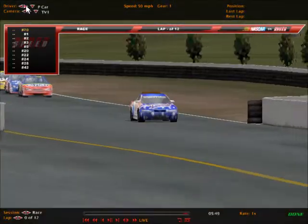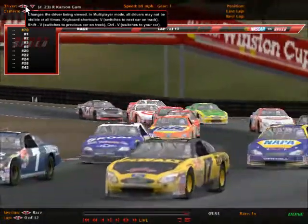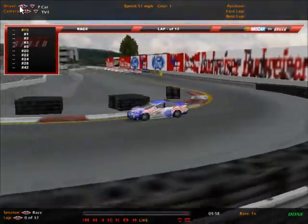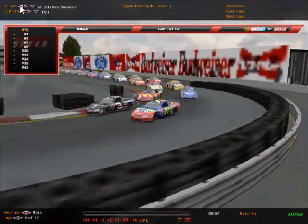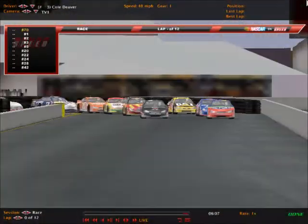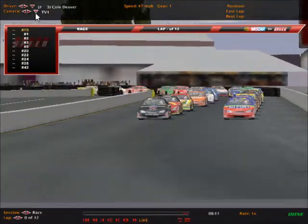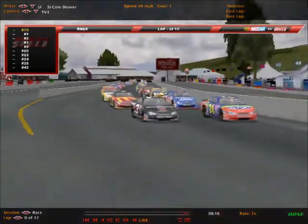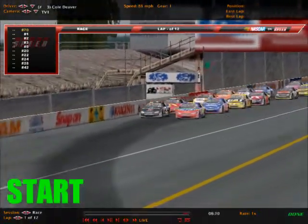And apparently we had a problem on the start. It's Carson Gum who didn't get started very well. So the pace car ducks off onto pit road. As the field gets set for green flag racing, Cap Shearer and Cole Deaver will lead them down the classic Earnhardt-Gordon row here in Sonoma, California. 12 laps of distance here today on this Fuller House 350K as the green flag waves, and we are underway at Sonoma.